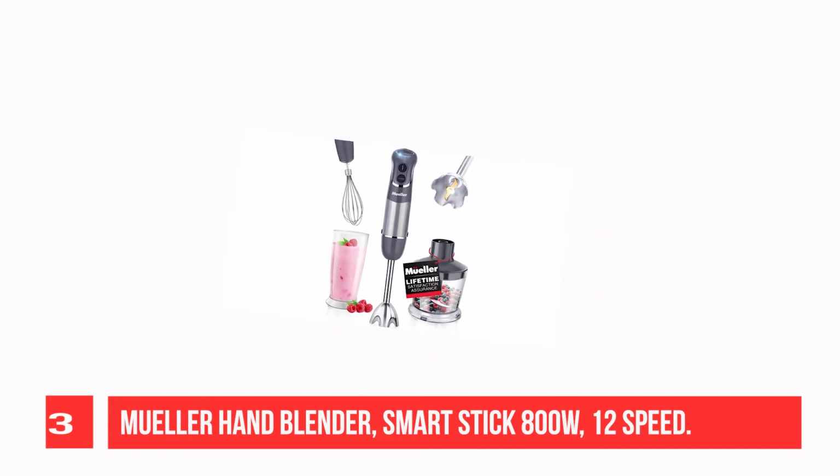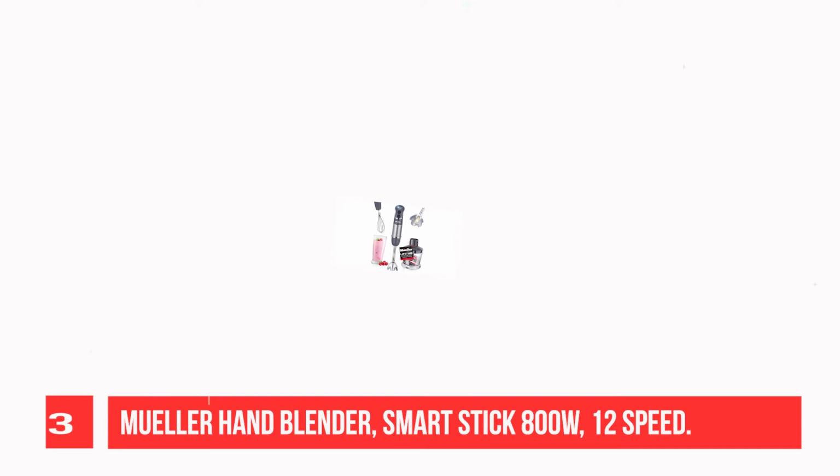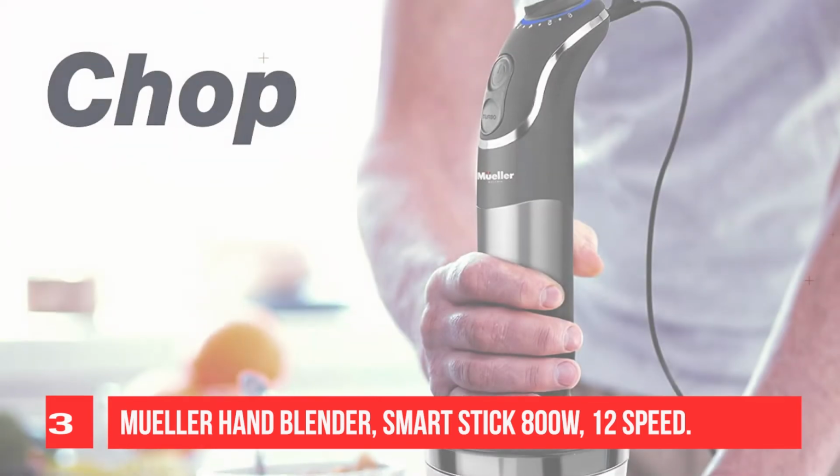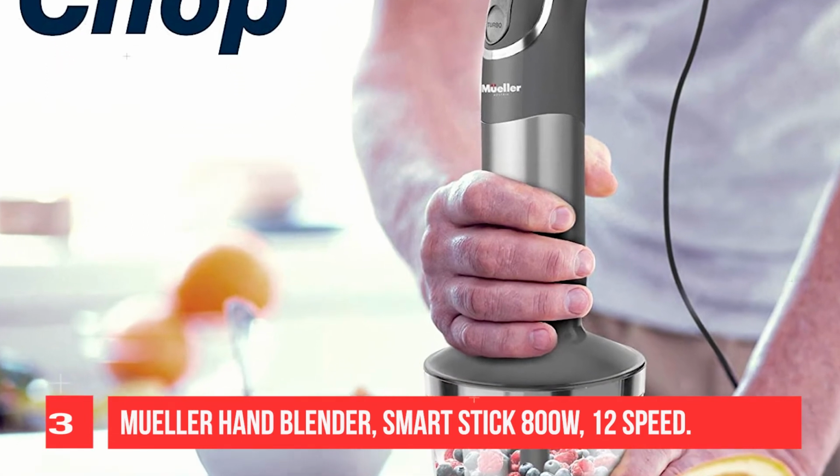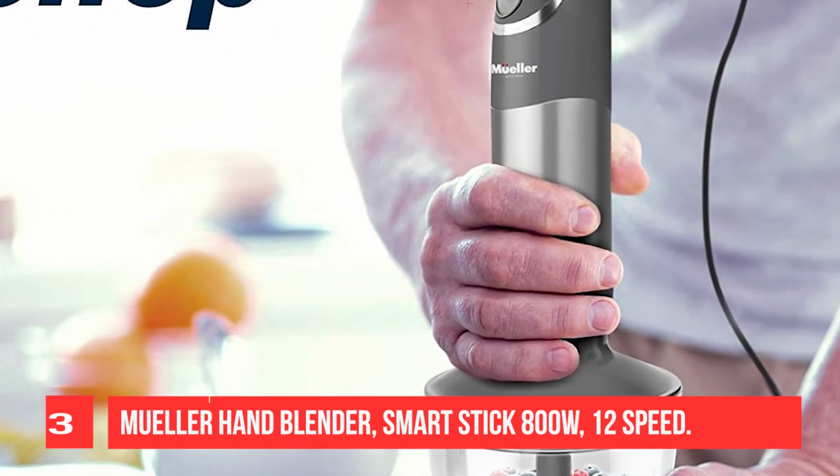Save both on prep time and storage space when you use just this one great device. Order your MUELLER Smart Stick Immersion Blender now and give yourself the freedom in the kitchen that you deserve.